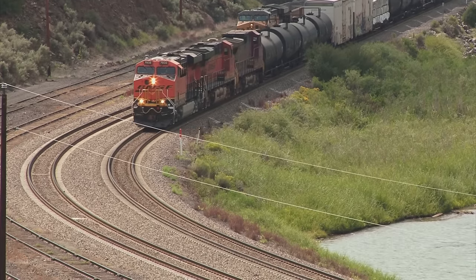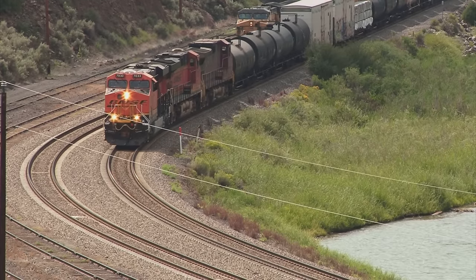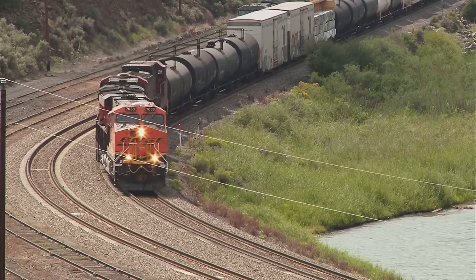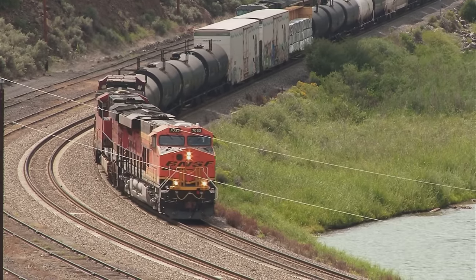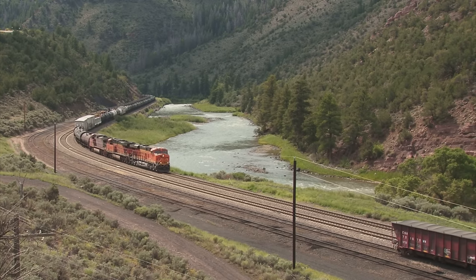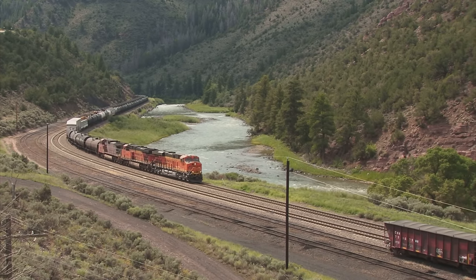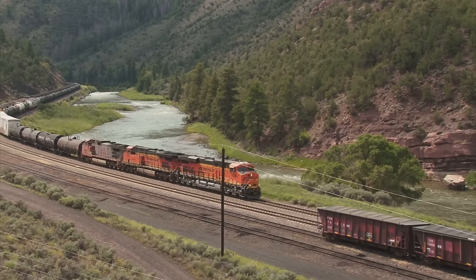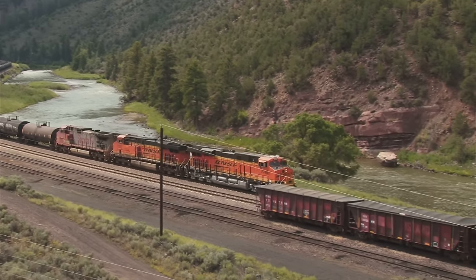The 7033 is a new GE ES44C4. This unit has only two traction motors per truck and uses a high-tech variable traction control system. The telltale difference in the C4 are the air cylinders and linkage on the side frames of the trucks. So far, BNSF is the only railroad with a roster of C4s.